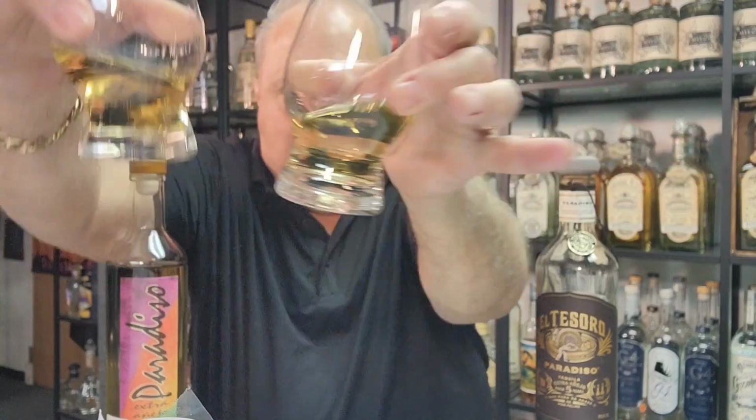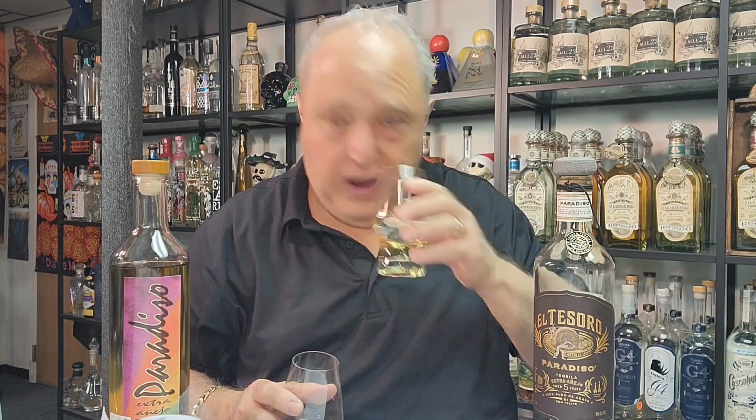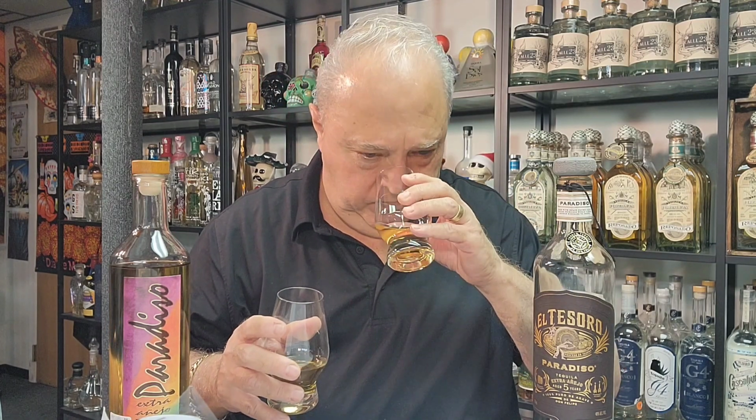So they might have basically the same color. But I have to say, I like this one. I gave this an 89 on Tequila Matchmaker. I mean, it's just all the same notes, just a little bit lighter, just a little teeny bit lighter.